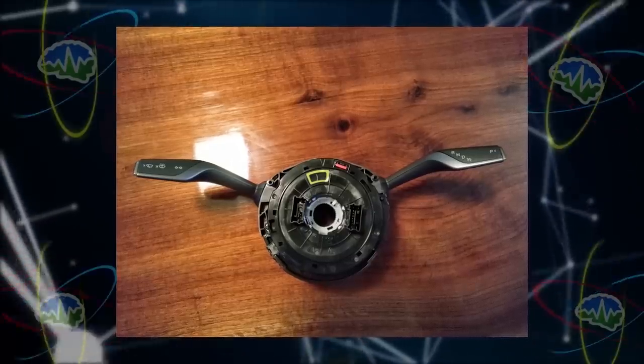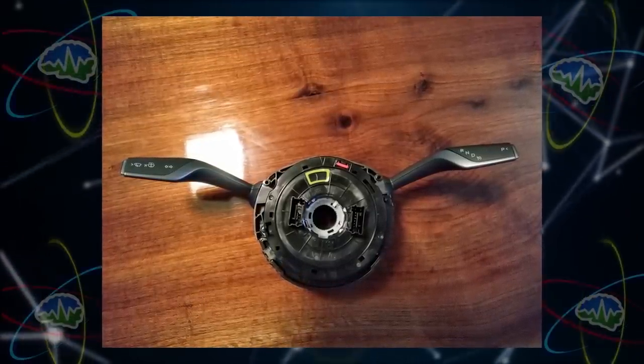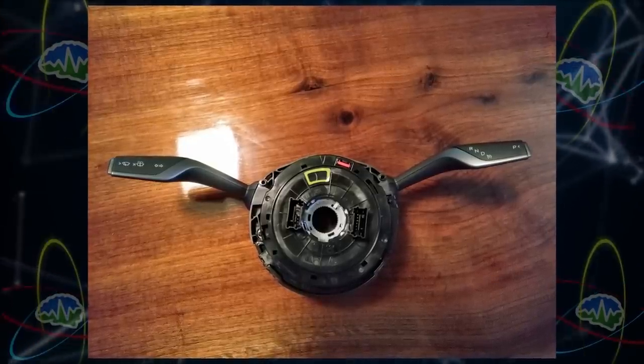Our friend Jay Pace sent us this photo of the drive stock from a Model 3. Now, this was left behind in his car after he brought it in for service, and it was like, did you want to leave that in my car? And they were like, no, please return it.